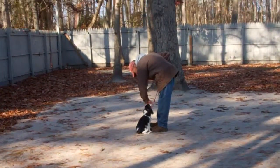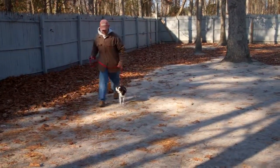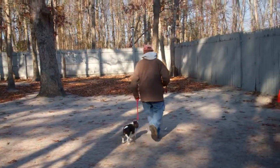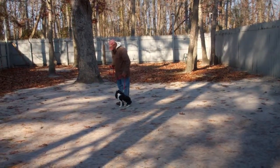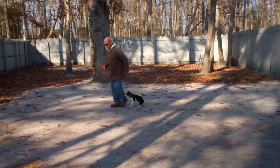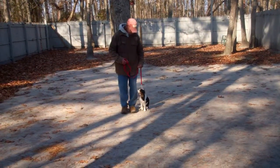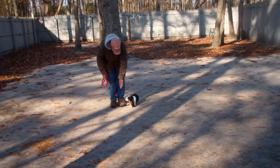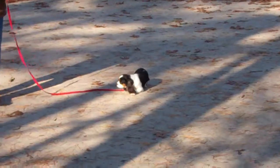What a good boy. Now the next exercises that we're going to demonstrate for you are your down commands, and there are 2 of them. There's a down from heel position and a down from a distance. Always have your puppy sitting before you attempt to put him into a down. Fred's going to use the open flat of his palm straight down toward the ground and the one-word command to down, and then a stay command.